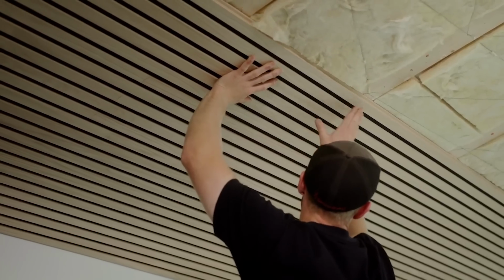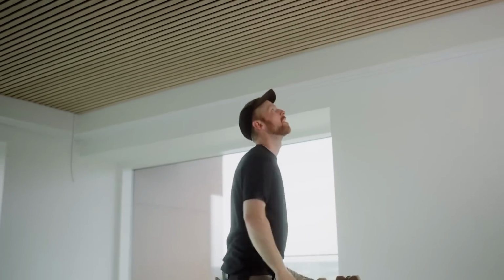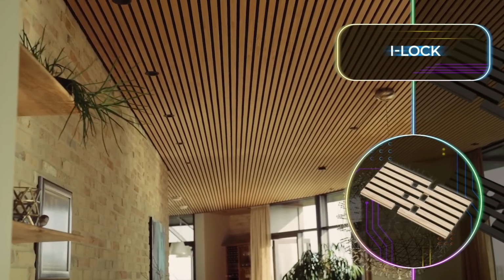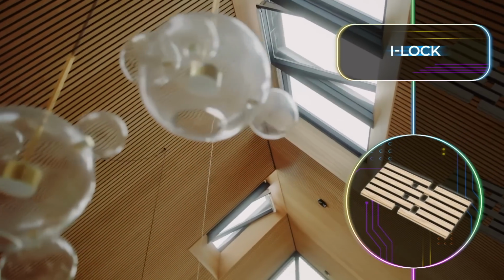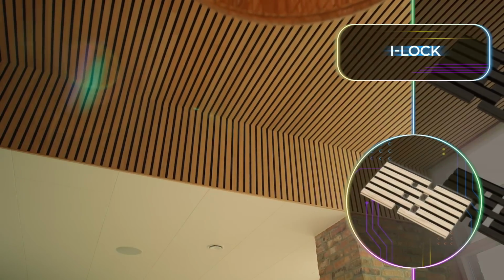The cherry on top of this already impressive solution is that iLoc panels are versatile enough to be used in just about any building project, from offices to schools to entertainment hotspots and so on.